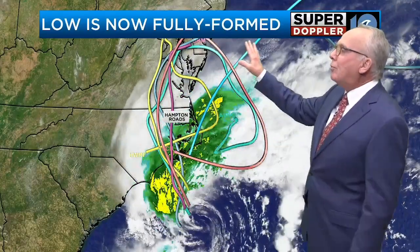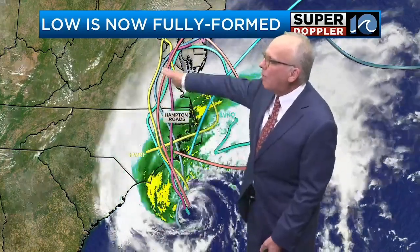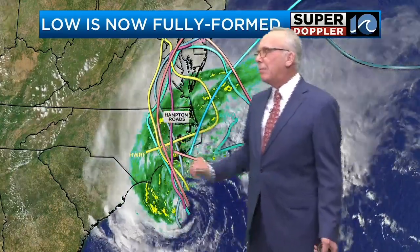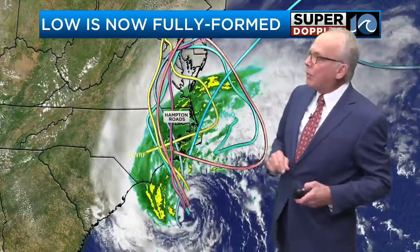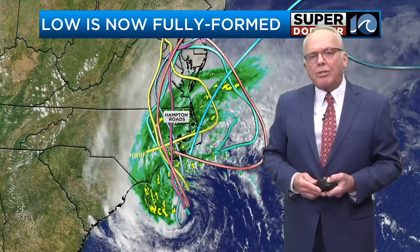This storm is now fully formed. I want to show you these spaghetti forecast models. They've got a good handle on where everything is, and most of them are poking it a little bit farther inland now than they were just a couple of hours ago. They've updated, and when I opened this up a couple of minutes ago, I went, whoa, wow, they've shifted things, and there's still some that are kind of crazy out there, not knowing what to do with it. But nonetheless, we want to see where this thing is going.